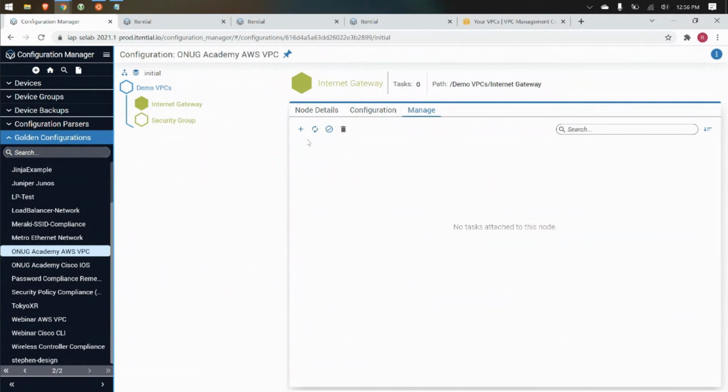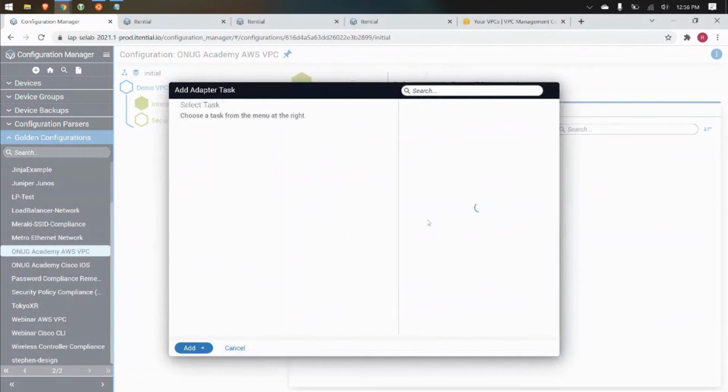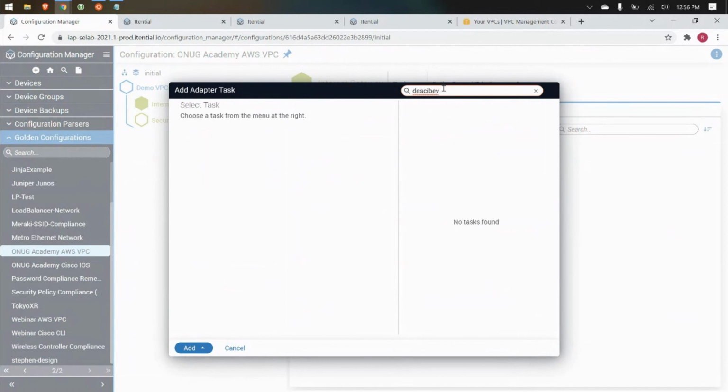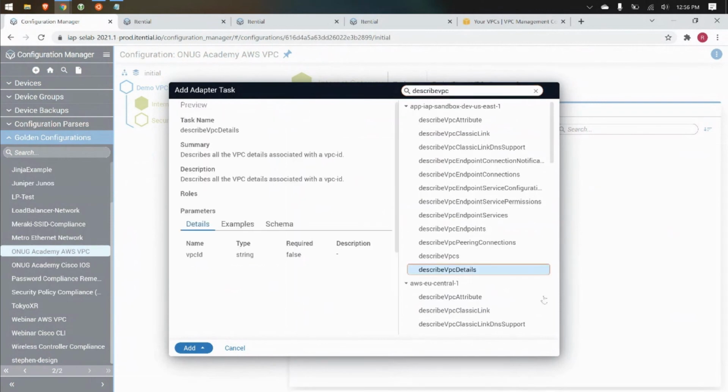Now I need, just like I assigned a device to that branch of the tree, instead of a device, we're actually going to assign an API task. We call API calls tasks here. And we want to be very specific about the task because we need it to describe the VPC in this AWS instance. And so what we want to do is, spell right. All right. And we are calling this API call describe VPC details.